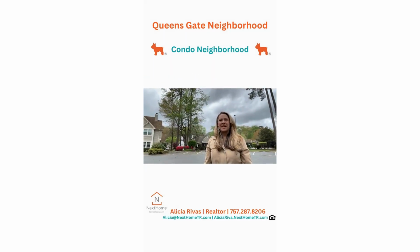Hi, I'm Alicia Rivas with NextHome Tidewater Realty, and today I'm in the Queensgate condo community in Riverwalk, located in Chesapeake, Virginia. If you're in the market for a condo that offers minimal exterior upkeep and looking to spend about $200,000 to $230,000, this just may be the community for you.